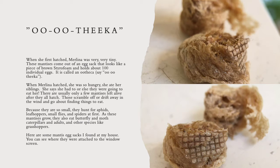Ootheca. When she first hatched, Merlina was very, very tiny. These mantises come out of an egg sac that looks like a piece of brown styrofoam and holds about 100 individual eggs. It is called an ootheca. Say, ootheca. When Merlina hatched, she was so hungry she ate her siblings. She said she had to, or else they were going to eat her.